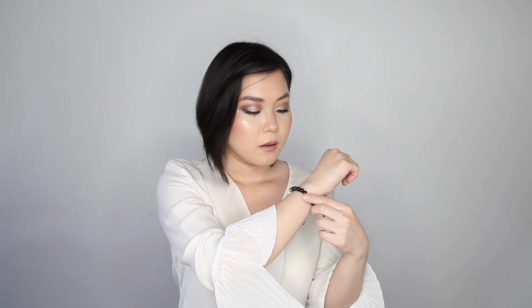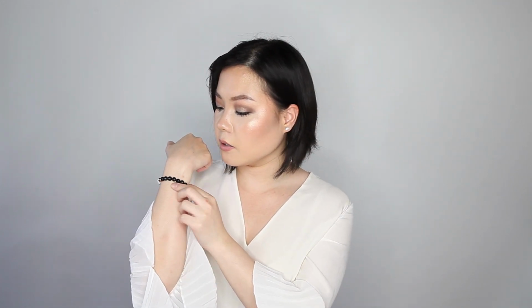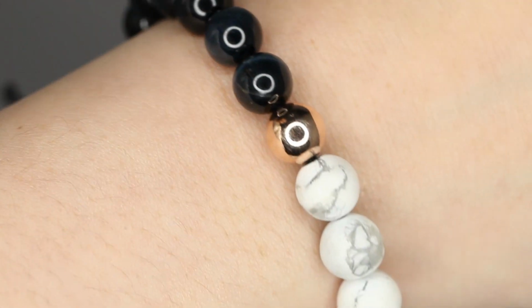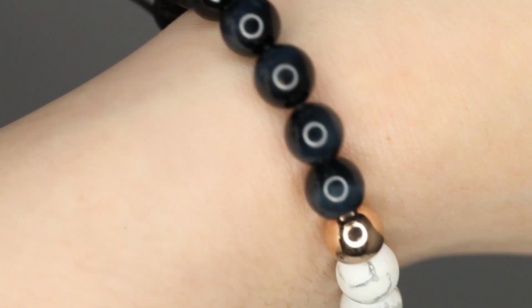Maybe you cannot see from the camera, but if you look closely, you can see that it's not completely opaque. There are some prints and patterns on these stones, and they're just mesmerizing. I am also very minimal with my jewelry. I only like to wear earrings and rings occasionally. I don't wear any big statement pieces, but I find that these are just perfect. They add a little something to my outfit, you know.